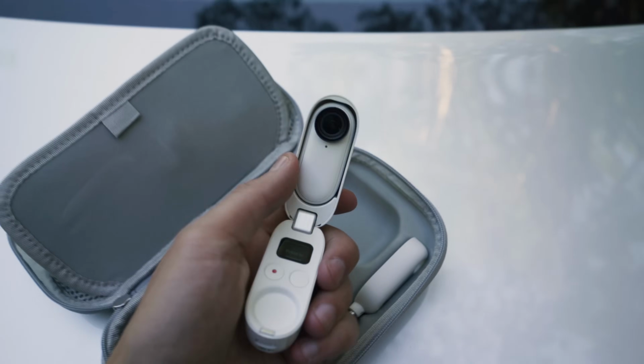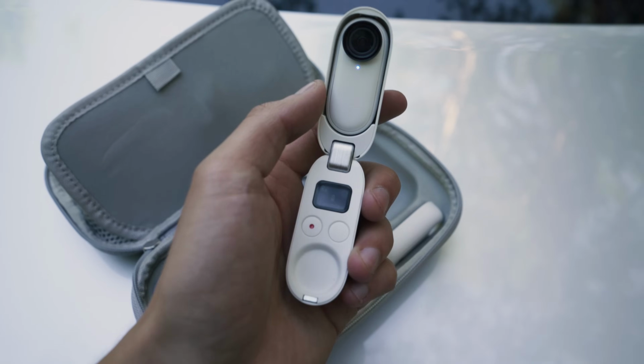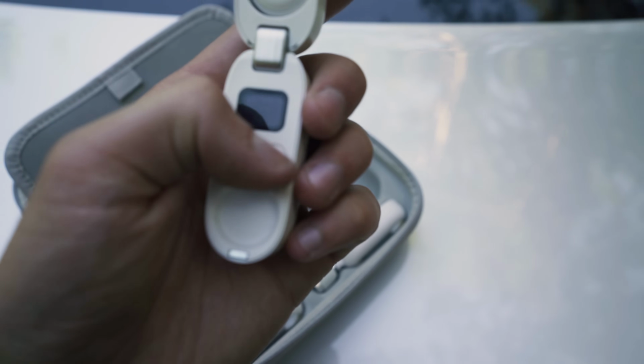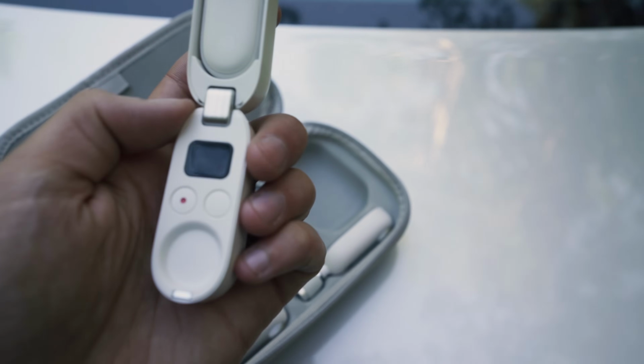I mean, just look at how small this camera is. Turn it on, it vibrates to let you know, and there you go. 5.9 gigabytes available, 1440. You change the modes. Yeah, very, very impressive, especially for this size.